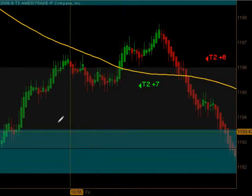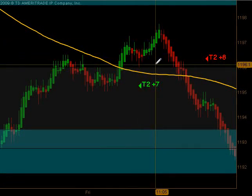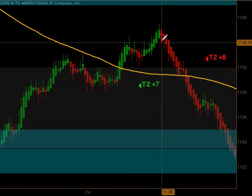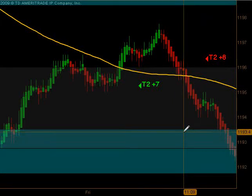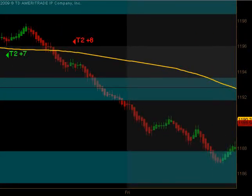In fact, we crossed back up through our moving average, got a signal to get long, produced targets 1 and targets 2 to the upside for 7 additional ticks, and then we had another extension move to the downside, got a signal to get short, target 1, target 2 hit, 8 ticks as we move back down into this next lower junkie band before finding support.